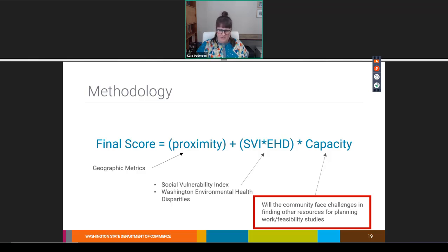Now, with regards to tribes, we decided any tribe that requested assistance who had not previously received a no-cost study would automatically receive one. If they were to request a second one, then their project would be put through the ranking process with all the other non-tribal projects. And this is a necessary step in our efforts to remove barriers to tribes in accessing assistance.